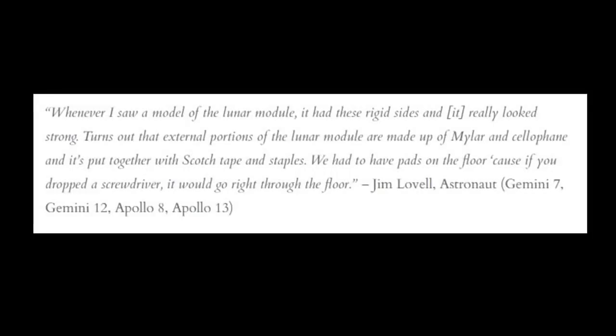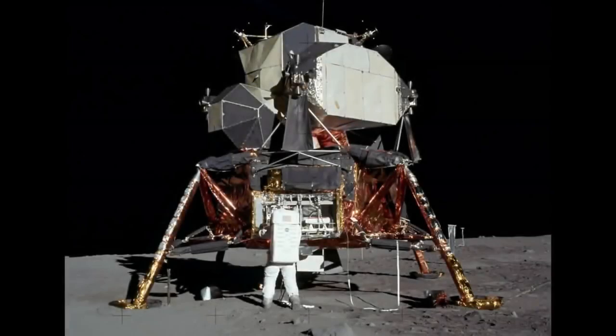Astronaut Lovell stated, "Whenever I saw a model of the lunar module, it had these rigid sides, and it really looked strong. Turns out that external portions of the lunar module are made up of mylar and cellophane, and it's put together with scotch tape and staples. We'd had to have pads on the floor, because if you dropped a screwdriver, it would go right through the floor." And astronauts lived in this for days with multiple repressurizations, and merely dropping a screwdriver would kill them.